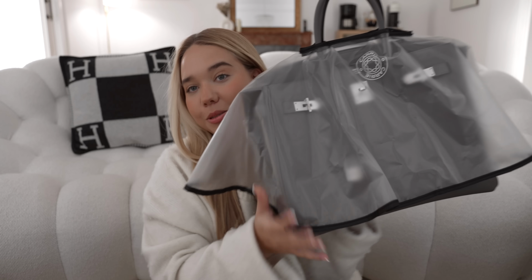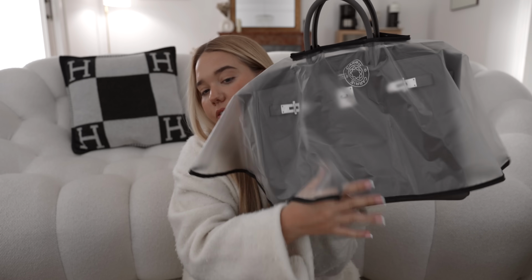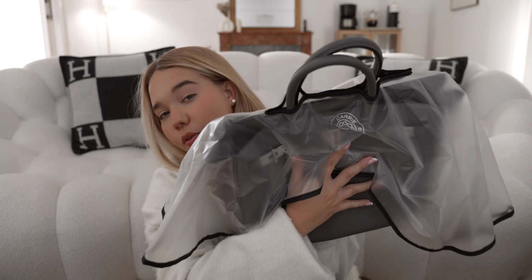You open it up here, and there you have it. This is how it looks. So it doesn't cover the handles, but covers enough. And this one does help a little bit to avoid water getting inside. I think the sun is coming out. I'm so excited about that. It's been so rainy and cloudy for the past couple of days, but it looks like it's going to be only for a little bit and it's going to get cloudy again.